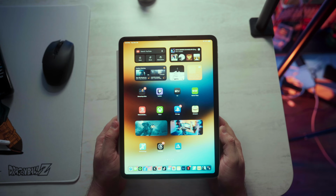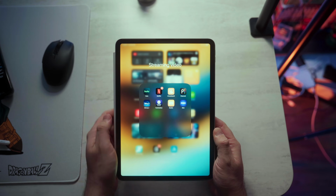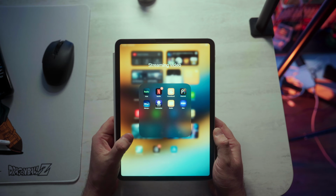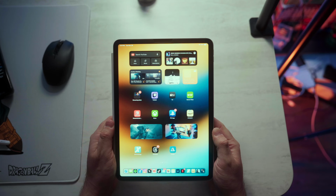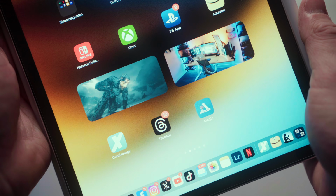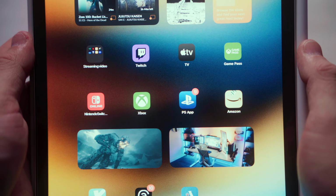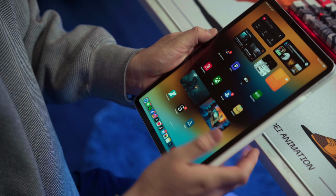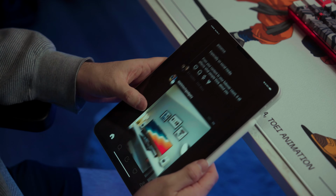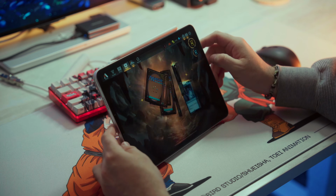I honestly just didn't think I would use it as much as I do, but here are all my streaming services like Netflix and Hulu, Crunchyroll. But I also have my gaming apps like the Xbox app, my PlayStation one, and my Game Pass as well. Also, you gotta have Amazon since I do a lot of shopping for new gadgets here and there every single week. At the very bottom, we have Threads, which is my least used social media app, Magic the Gathering, which is basically the only mobile game I'll play ever.